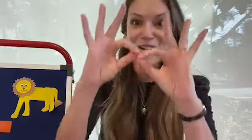Can we do it a little faster now? Here are my glasses, here is my book. I put on my glasses and open up my book, and I read, read, read, and I look, look, look, and I take off my glasses and close up my book.